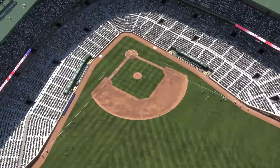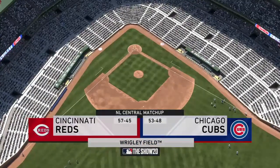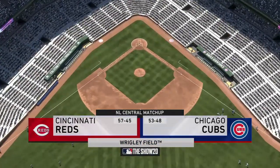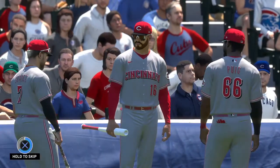MLB The Show's coverage of Major League Baseball is on the air. A good one on tap for you this afternoon between the Cincinnati Reds and the Chicago Cubs. The Reds are riding an 8-game win streak. They'll try to run it tonight.